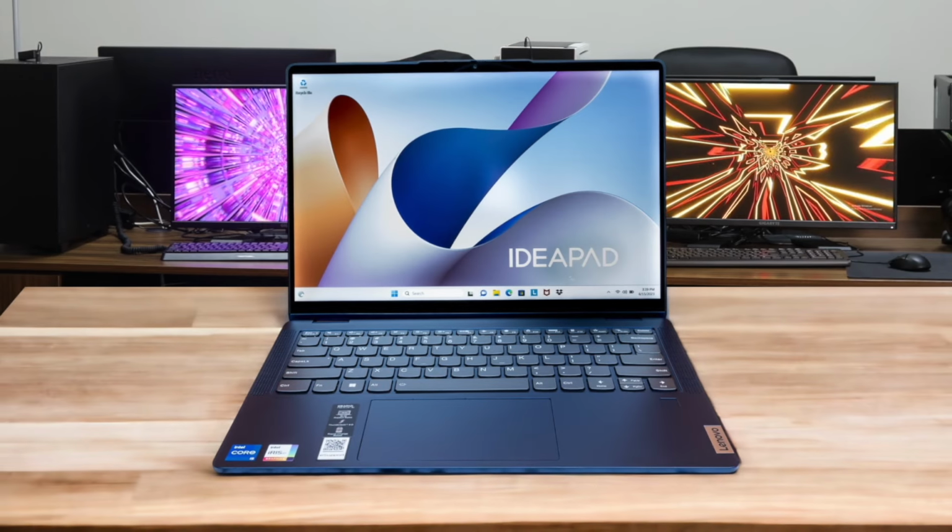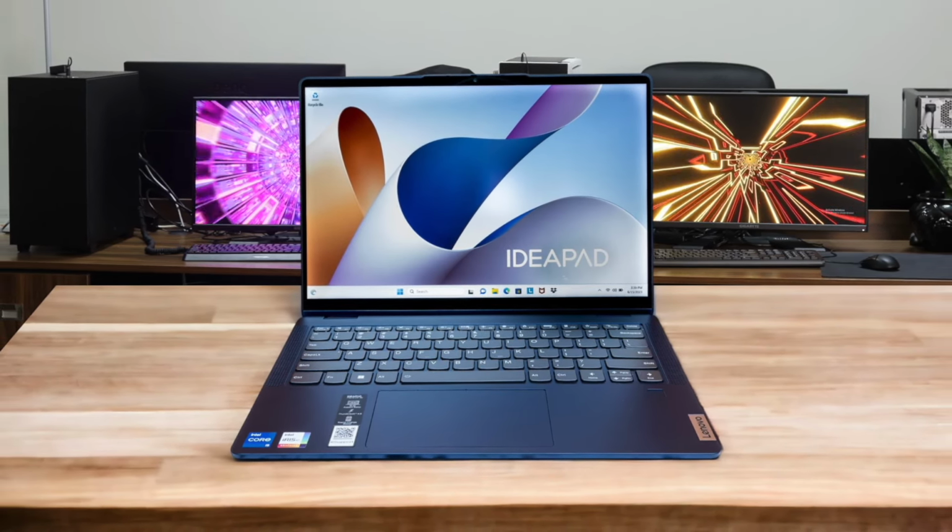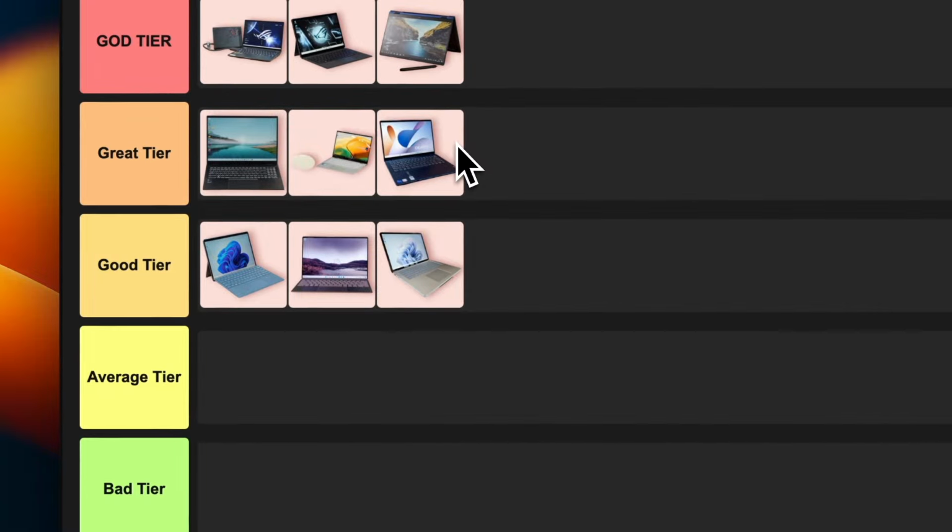But I gotta say the screen brightness and color coverage are kinda meh. It's not gonna blow your socks off, but it's a solid choice if you're on a budget and need a versatile 2-in-1. I'm feeling good about this one, so I'm gonna slot it into the great tier.